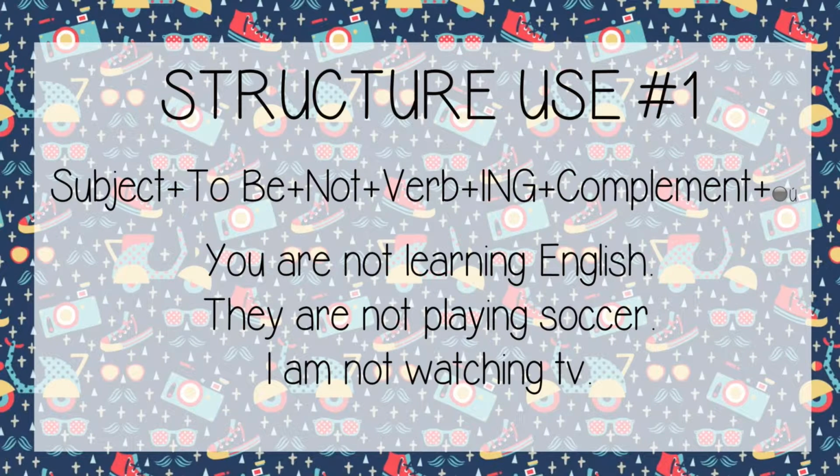For example, por ejemplo, you are not learning English. Tú no estás aprendiendo inglés. They are not playing soccer. Ellos no están jugando fútbol. I'm not watching TV. Yo no estoy mirando televisión.